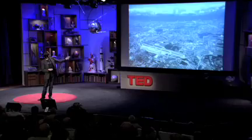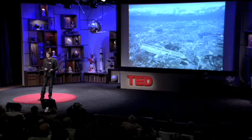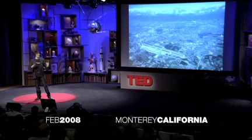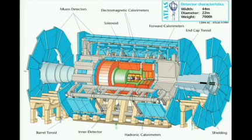99.999999% the speed of light. Right, at that speed, they go around that 27 kilometers 11,000 times a second. And we collide them with another beam of protons going in the opposite direction. We collide them inside giant detectors. They're essentially digital cameras. And this is the one that I work on, Atlas.